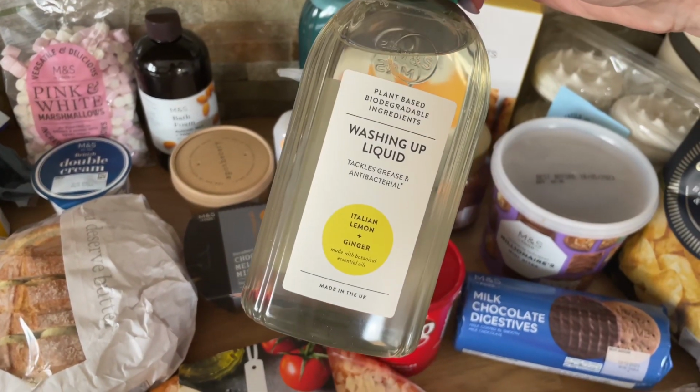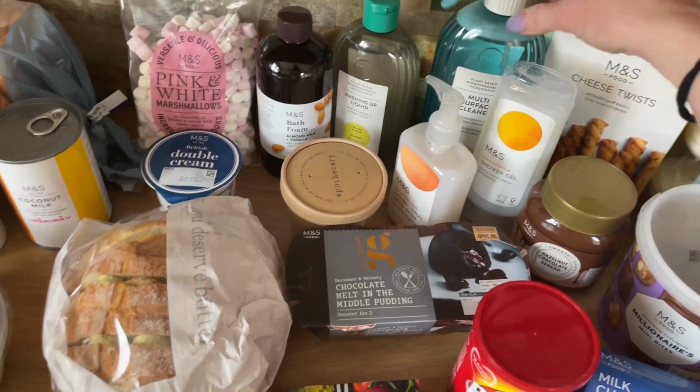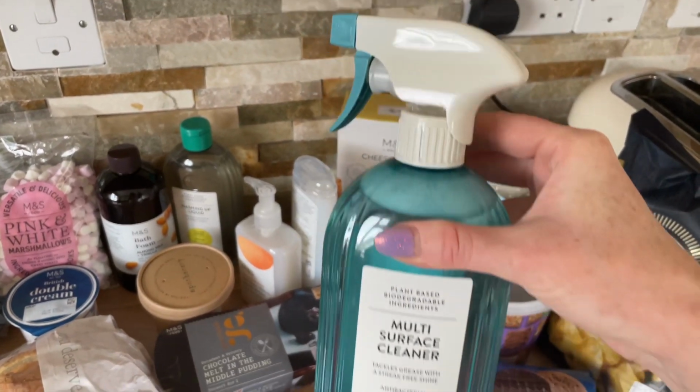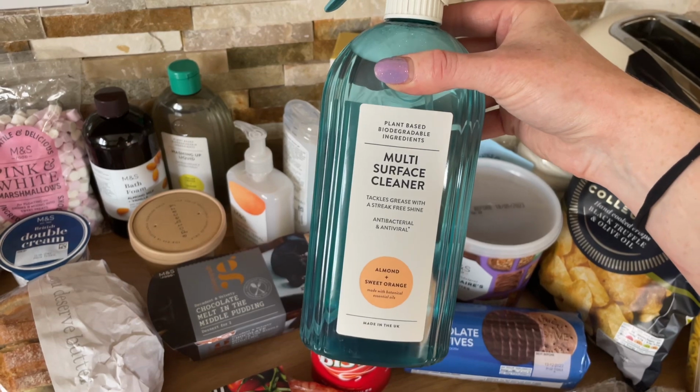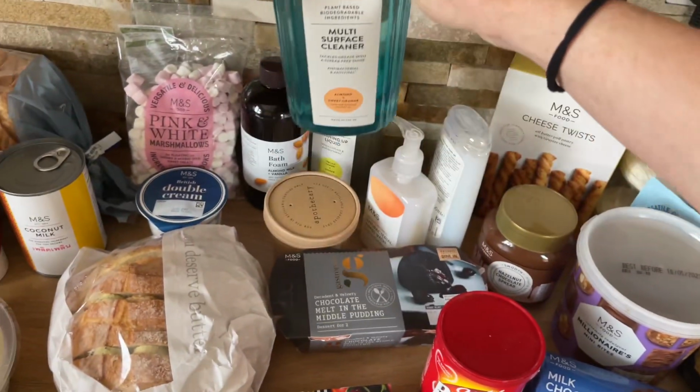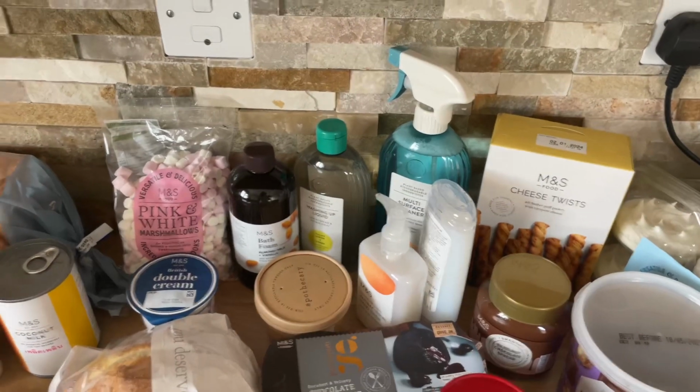Some washing up liquid and some multi-surface cleaner, which I have just dropped on the floor and broken the lid, which I'm quite annoyed about. But I thought I'd give that a go. A friend of mine told me that the pink one is really good, but they didn't have the pink one, so I thought I'll try that one instead.